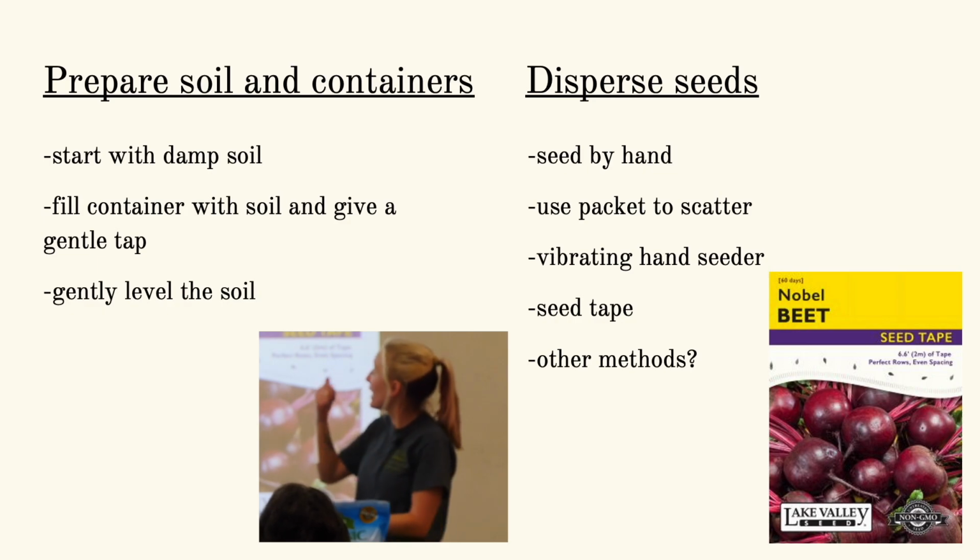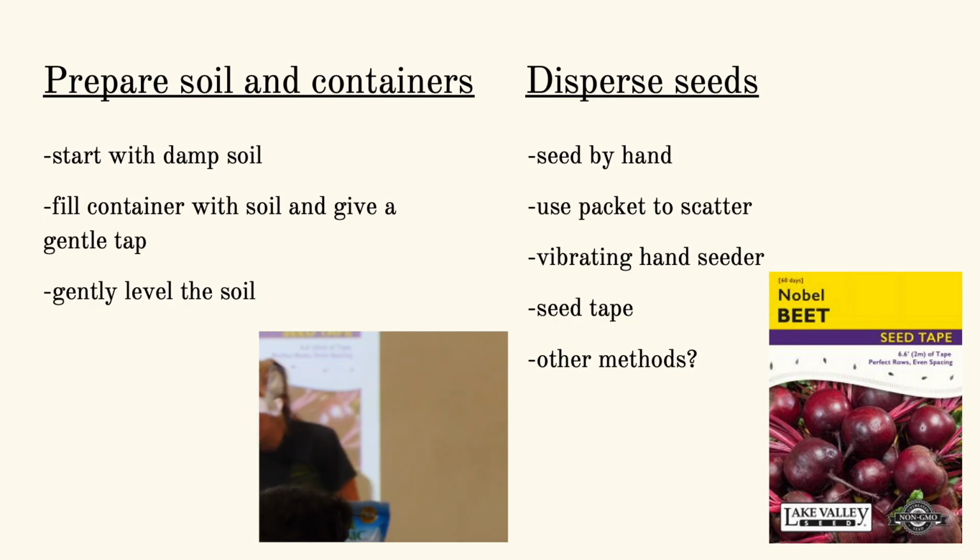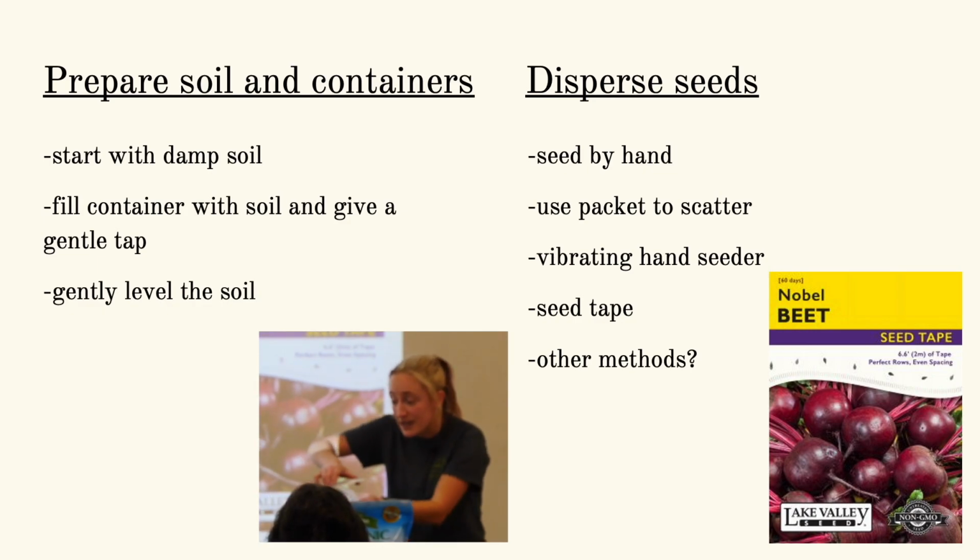But you can do it by hand if they're big seeds. Use your seed packet, kind of just rip a hole if you know how many, and just kind of wiggle it and they'll gently fall.